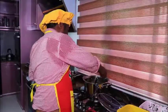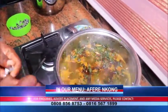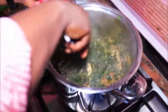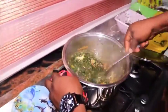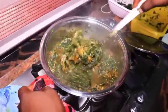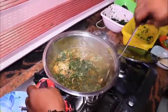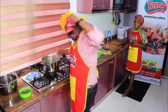Remember, with Terra seasoning cubes, it locks the aroma. Real good. Afere nkóng, native soup. Our soup is now ready. So join us at the dining.